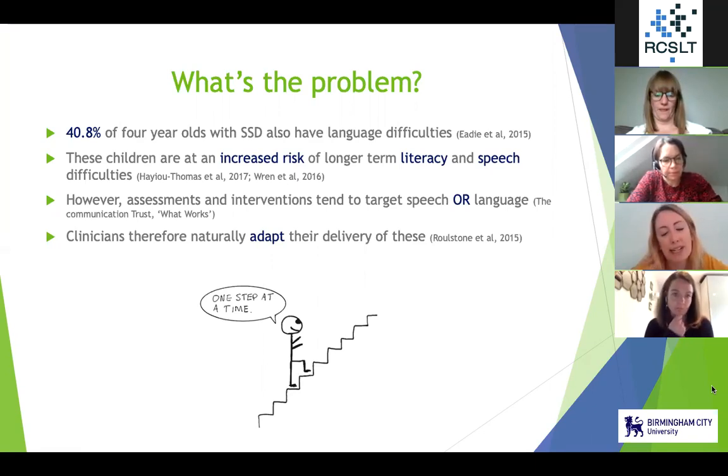And I found it really interesting, over the course of being in different teams, seeing individual variation in how we actually support children who have co-occurring needs. So I then decided to look into this in more detail.